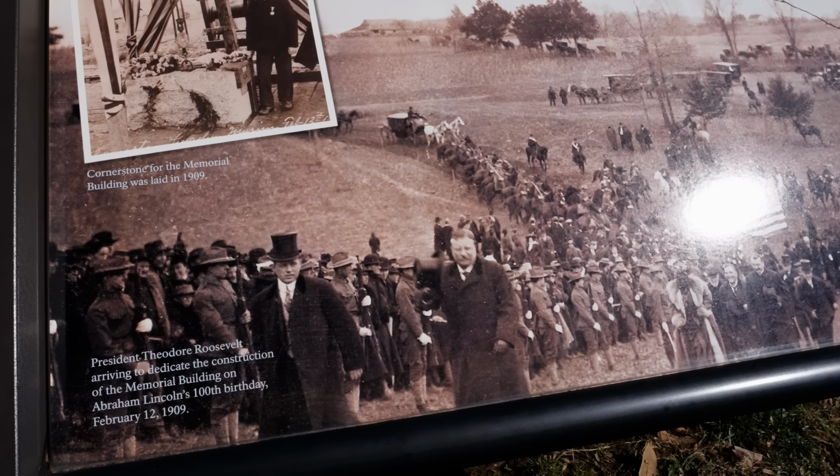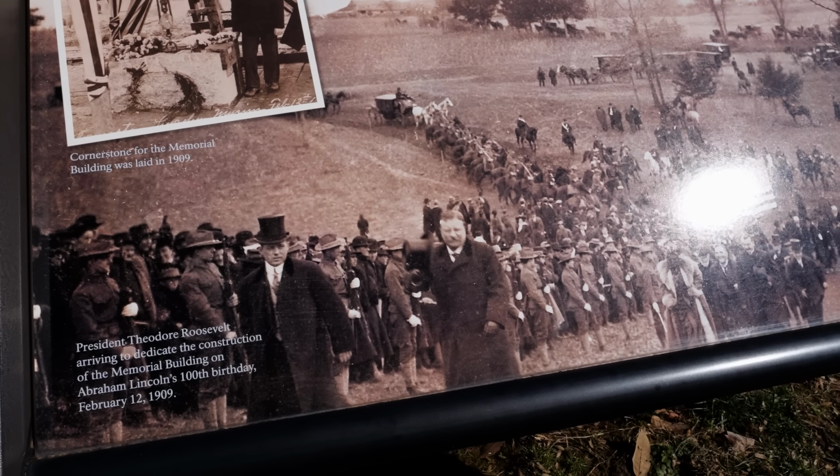Teddy Roosevelt is one of my favorite presidents. Well, not one of my favorite presidents, he is my favorite president. But he wasn't a perfect man. He was a rather complex figure.